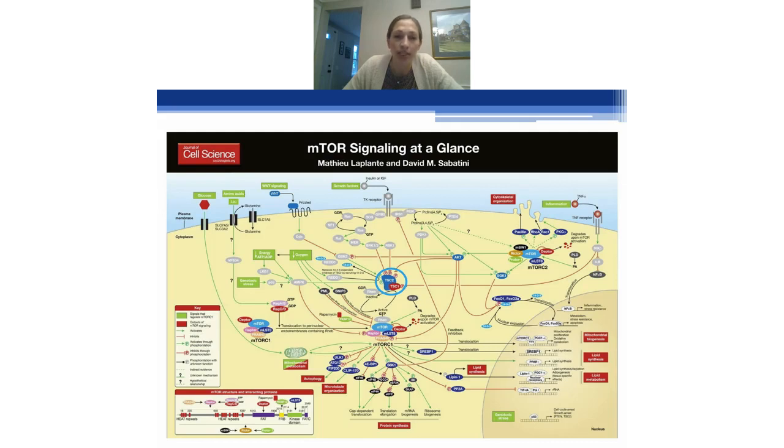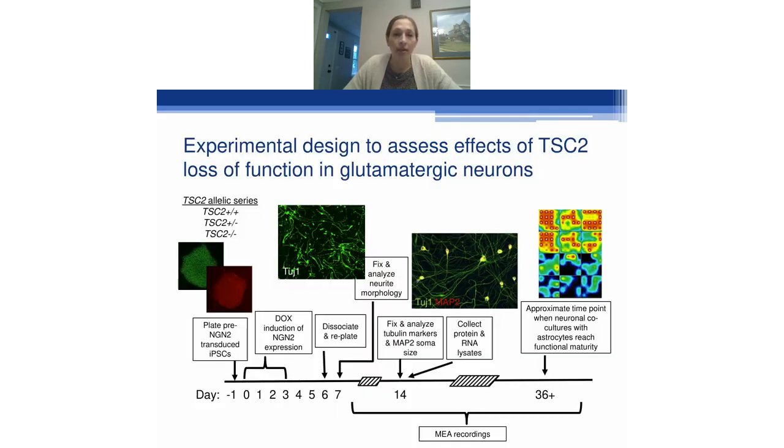So when you lose TSC2 function, it releases the brake on mTORC1 activity, and this results in increased mTORC1 activity. And so that'll be important later in the talk. But for us studying this in our core, we wanted to use a TSC2 allelic series.